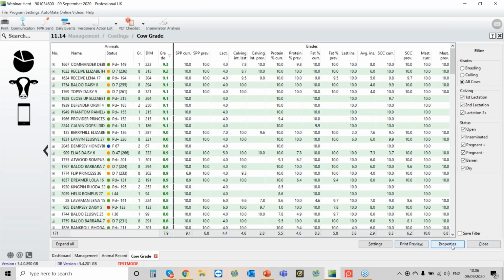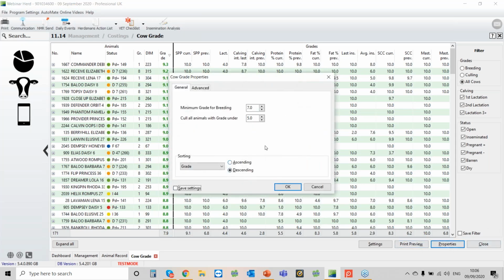But first of all, I'm going to start with properties. So what we're saying here is, you can set this up, if the grade is over a certain value, then you can say, yes, that's an animal I should be breeding from. Or if it's below a certain figure, then that's maybe an animal that we should consider, unfortunately, culling. So you can put those values in. You can say what you want that to be.